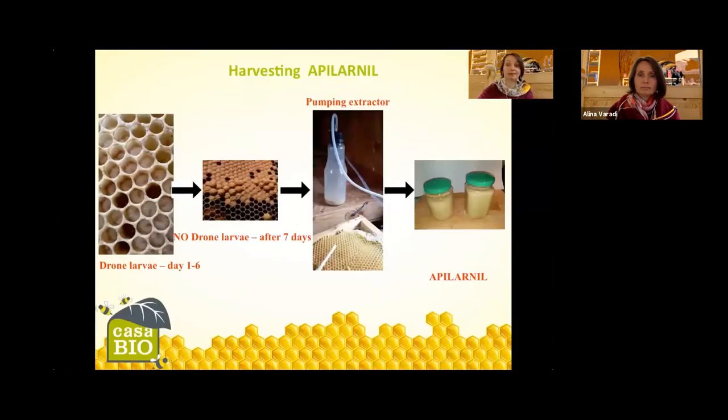How to harvest Apilarnil correctly? Most people harvest Apilarnil after several days. Why? Because the body of the drone is bigger, but it's not the correct way to harvest. The correct way is within 7 days, before the frames are capped. So if you harvest the larva in the 7 days, the Apilarnil must look like this, not like that. And after that you triturate it, you filter it, and you put it in the correct pot.